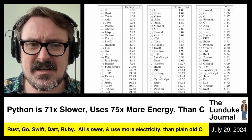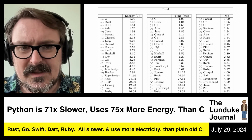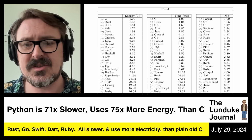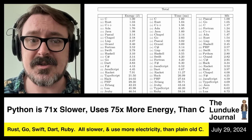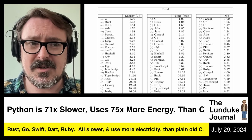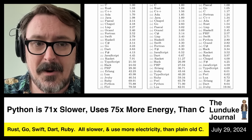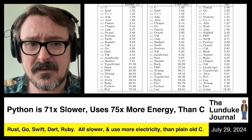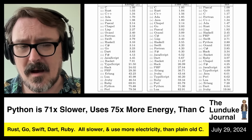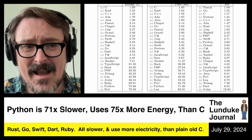But let's look over at the energy consumption side. Now, there is a direct relationship between the amount of time it takes to run something and the energy consumption, but that's not the only impact. How your system is operating will use a different amount of energy. They measured actual joule usage of all of these languages running the full benchmark suite and listed them out. What's amazing here is Perl was the most energy intensive of all the languages, using 79.5 times more electricity than a comparable program written in C. Ruby uses 69 times more energy than C.